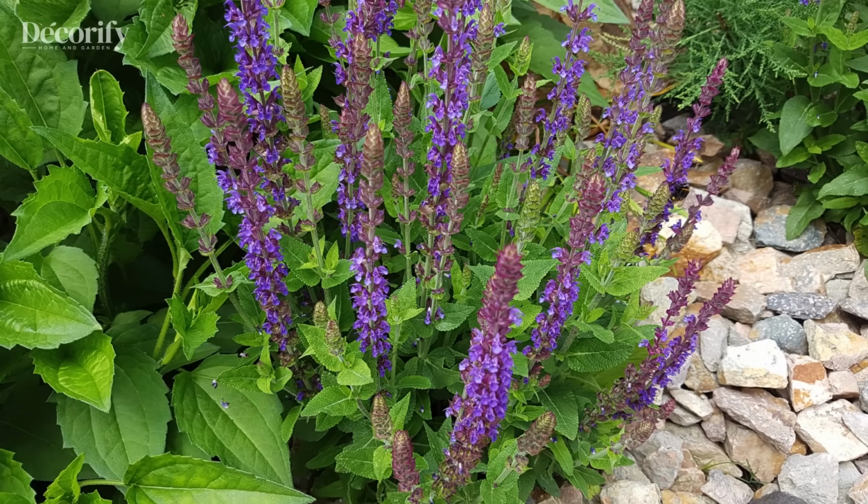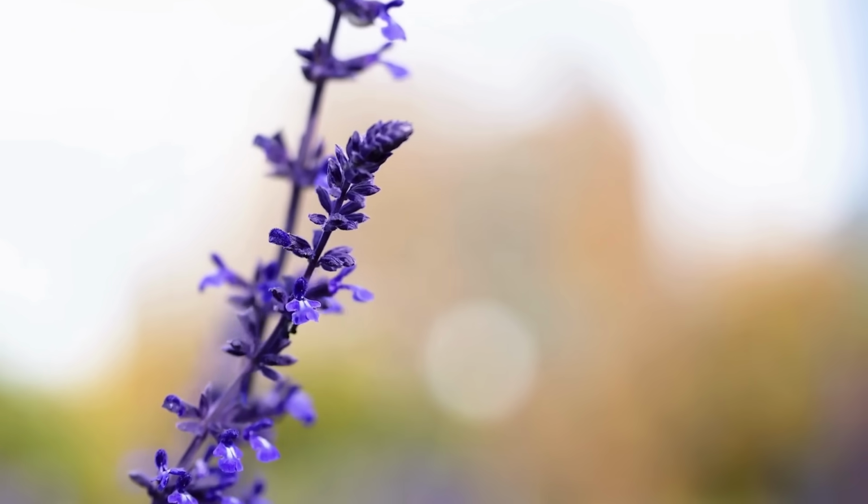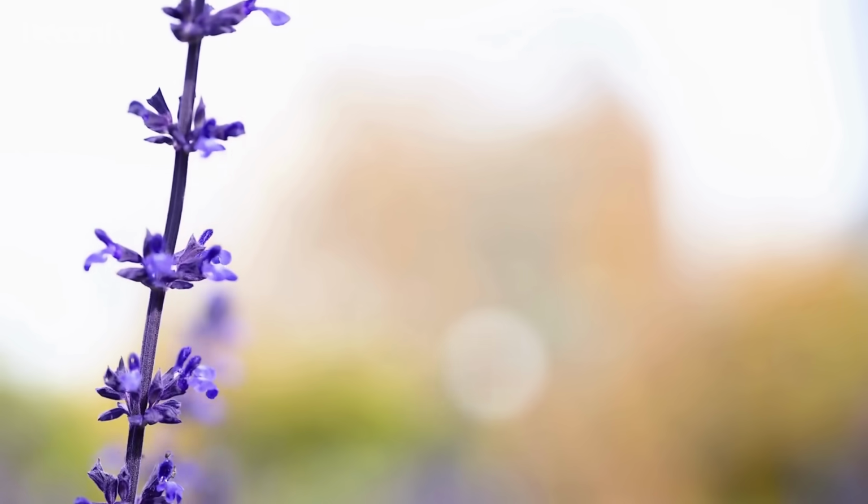Bees and hummingbirds can't resist it, and you won't be able to either. Sun-loving and drought-hardy, Salvia is the perennial that plays hard and looks good doing it.